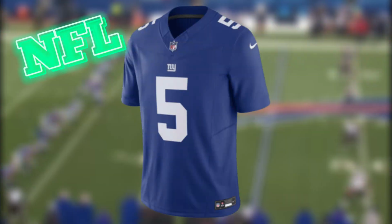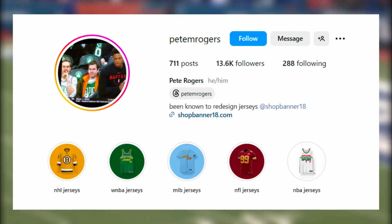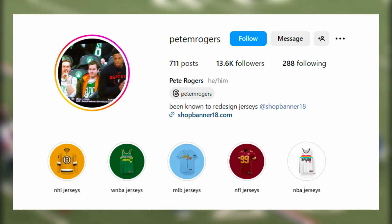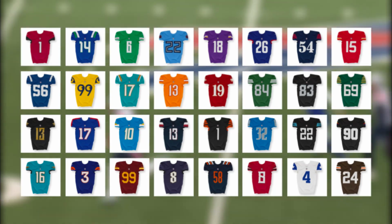Here's the problem. NFL jerseys are boring. Here's a solution. A guy named Pete Rogers designed 32 new and improved NFL jerseys. Today we'll be the judge of whether he succeeded in improving them as we rank all 32 of his custom NFL jerseys from worst to first.